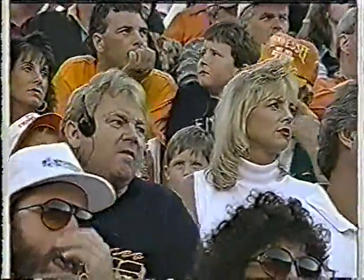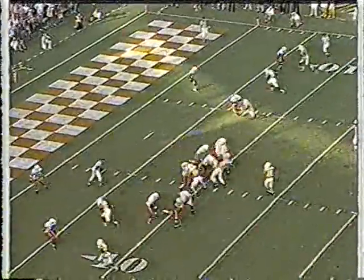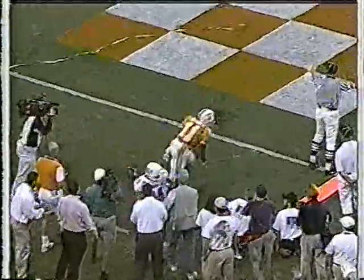Tennessee 3 of 8 in third down conversions. They got 5 wideouts this time, and in the shotgun is Peyton Manning. It's a matter of finding somebody. He did. Touchdown, Joey Kent.